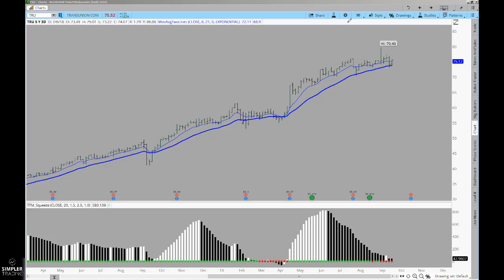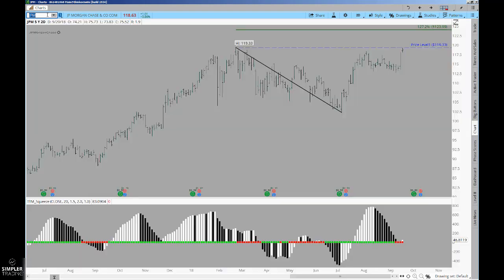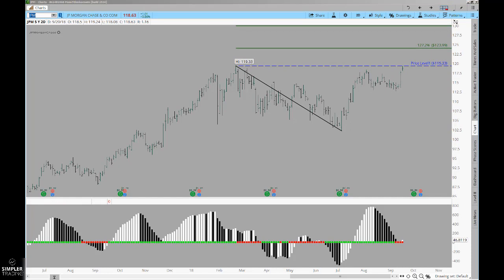A couple others that will be interesting to follow off some slightly different time frames, but working with the same way of thinking. You've got JP Morgan, that granted has had a big day over the course of the last two sessions, but I don't think this is over. If you come back and look at the 2-day squeeze, in this instance, the signal has yet to fire, and I like this for a target up there into 124.